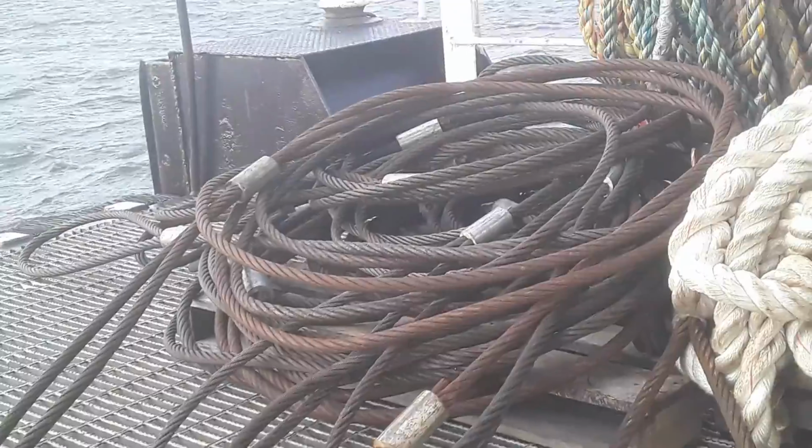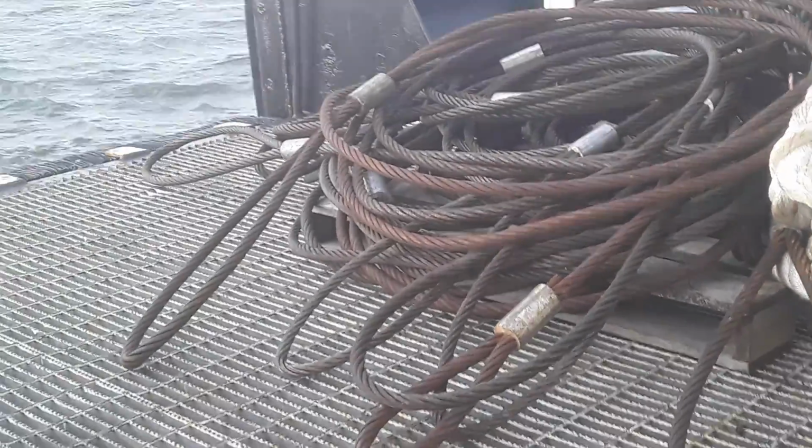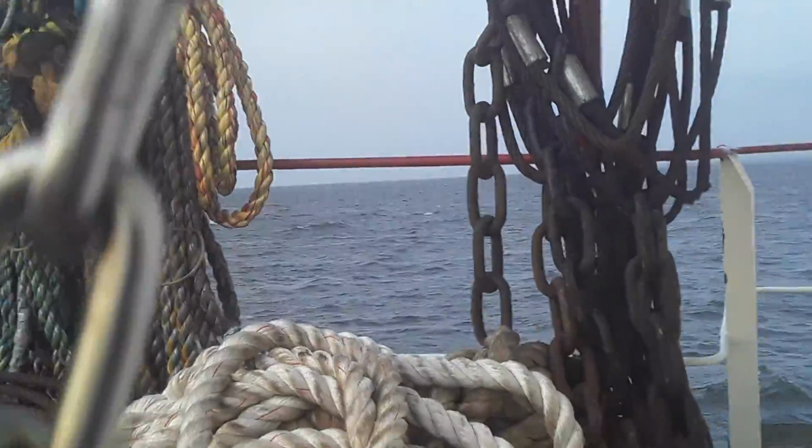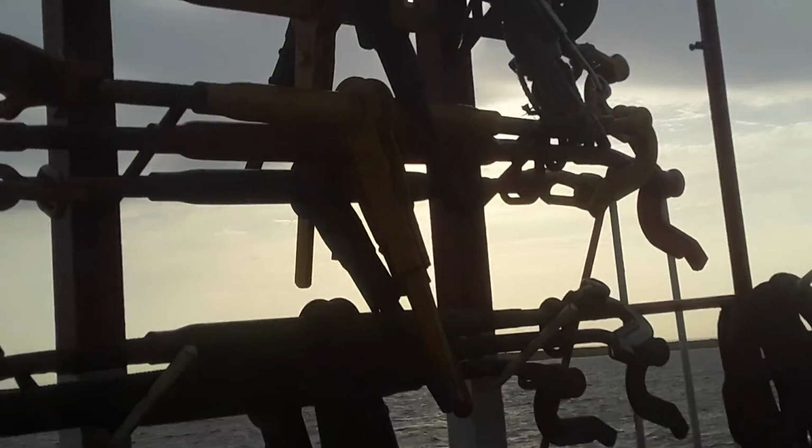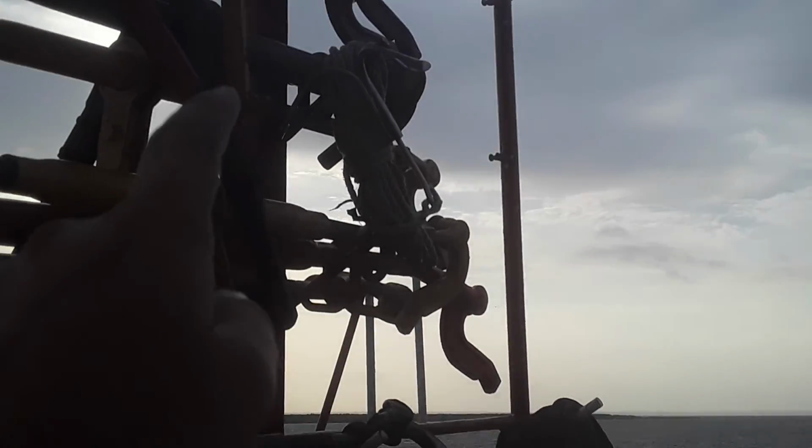But yeah, those 35s probably weigh 125 pounds a piece. The straps weigh about 35 to 45 pounds, and these are about 75 pounds. That's their ninja grappling hook.